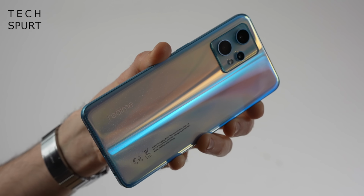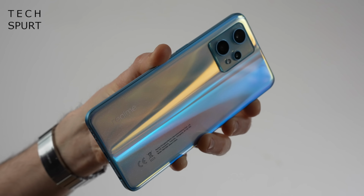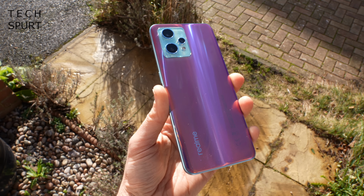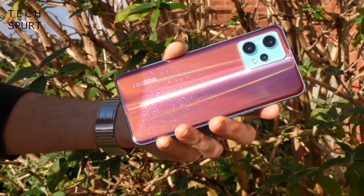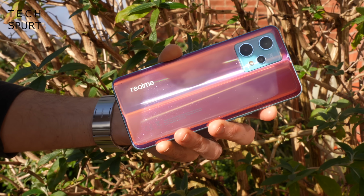This is the Sunrise Blue model, which can actually change colour over the course of a few seconds to a lovely ruby red whenever sunlight strikes it. So here in the UK, you'll maybe see that happen a couple times a year.